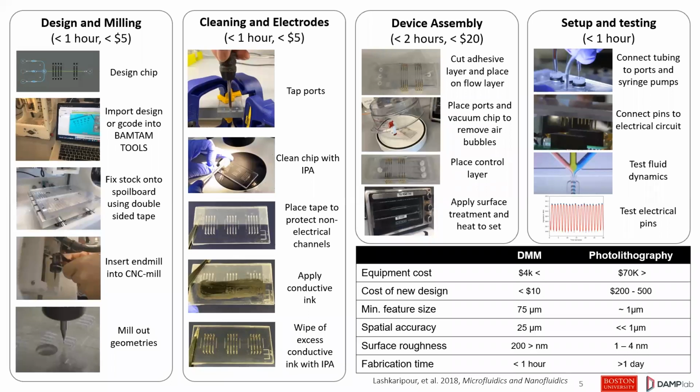but mostly just to show you how, from multiple steps like that, we can decrease the time, and then we're putting those metrics up here. So how fast can we fabricate those devices? We say designing and milling takes about 1 hour and a couple of dollars, like $5, and then just keep going: cleaning and adding those electrodes that we mentioned, conducting ink ones, device assembly, setting up and testing. So everything takes about a day, and then a couple of dollars.